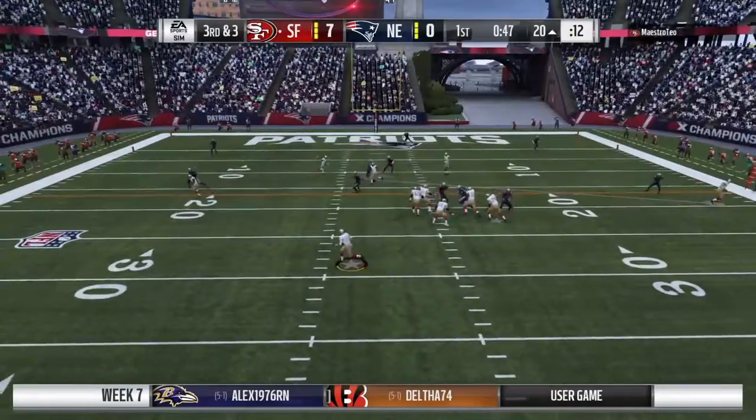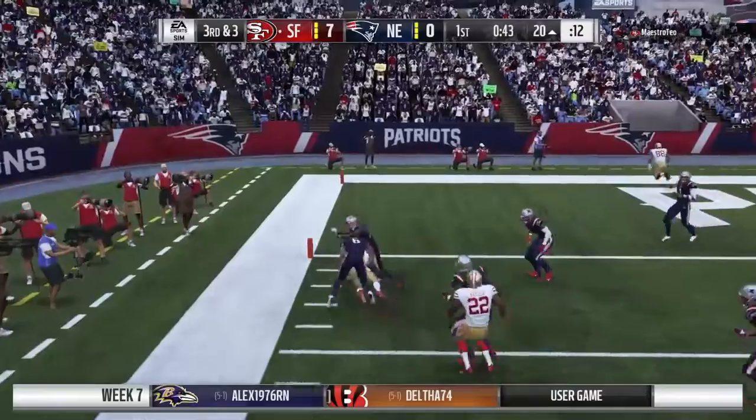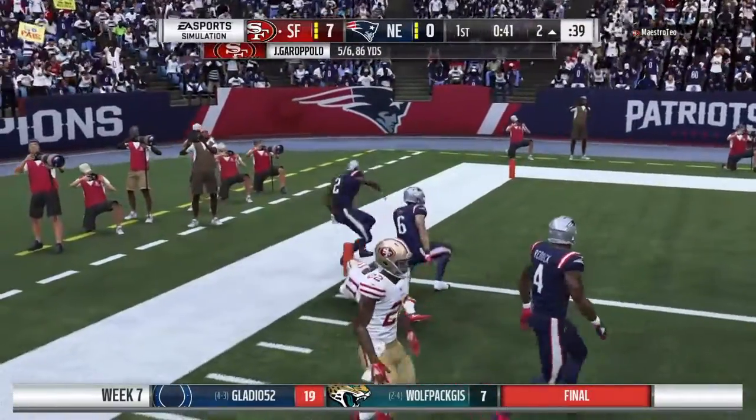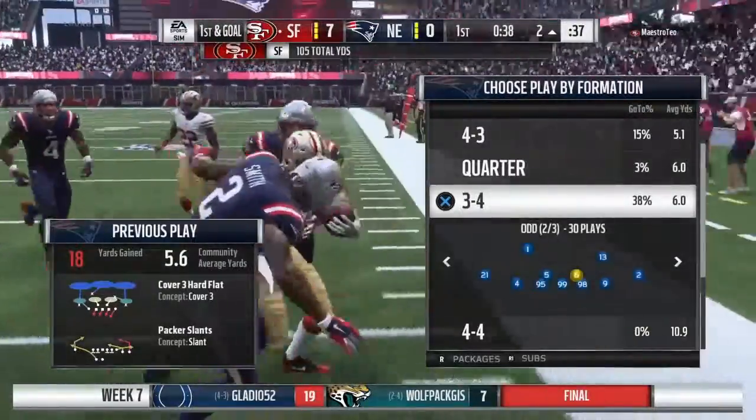Garoppolo going to try and throw on 3rd. Steps away to his left. That is caught at the 7. 3 catches now this afternoon, the same number he had all of last week. Also, it's a first down.